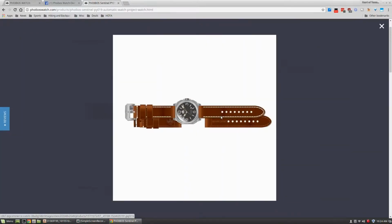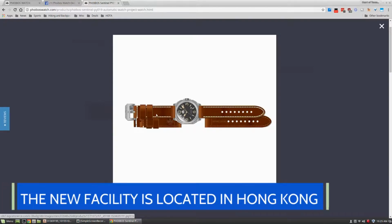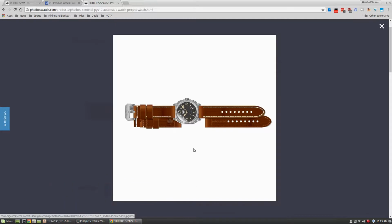Here's a look at the leather strap on the watch. Looks really nice. I believe it's 22 lug width there. And I'm assuming this watch is made at the new facility. They recently moved from China to a new facility, and it's definitely an awesome facility. They're making some high quality watches. Their Reef Master was their first one from that particular manufacturing facility, and it was, in my opinion, the highest quality watch that Phoibos has produced. So I'm hoping this watch is from that same facility. It probably is, based on looking at some of the details I'm seeing here.